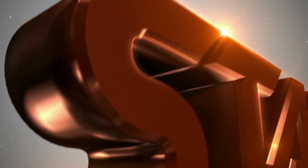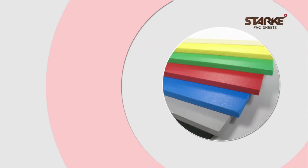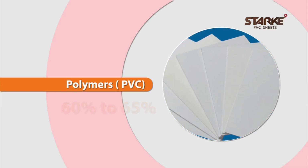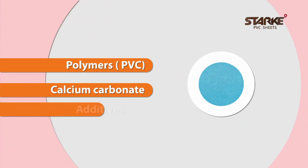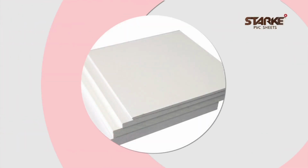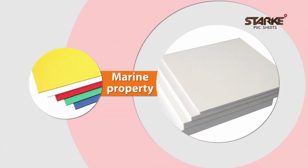Now presenting our newest offering, Starke, the latest development in building material. With unmatched features and benefits, the manufacturing process of Starke PVC sheet involves polymers as primary raw material between 60 to 65%. Reinforced with calcium carbonate, additives, balancing agents, coupling agents, blowing agents, foaming agents and lubricants. The two most renowned properties of PVC, namely strength of calcium carbonate and marine property of polymer, make this an outstanding interior utility product.